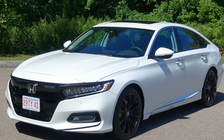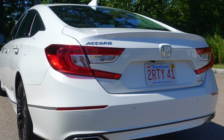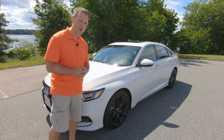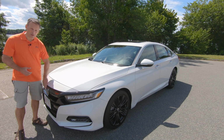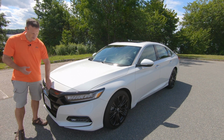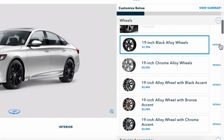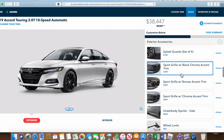One thing I want to point out though, there's some dealer installed accessories that do not come standard on any trim level for the Honda. First of all, there are these black OEM rims. You can buy these from your dealer. They are extra. They do not come standard on the 2.0 Touring. Secondly, here on the front, we do have a black chrome front trim piece on the front bumper. Typically, this would come in the standard silver chrome. This is another dealer installed accessory. There are plenty of dealer installed accessories that you can take a look at on the Honda OEM website. But I just want to make sure that you understand that those two options are not standard and you would have to pay extra.